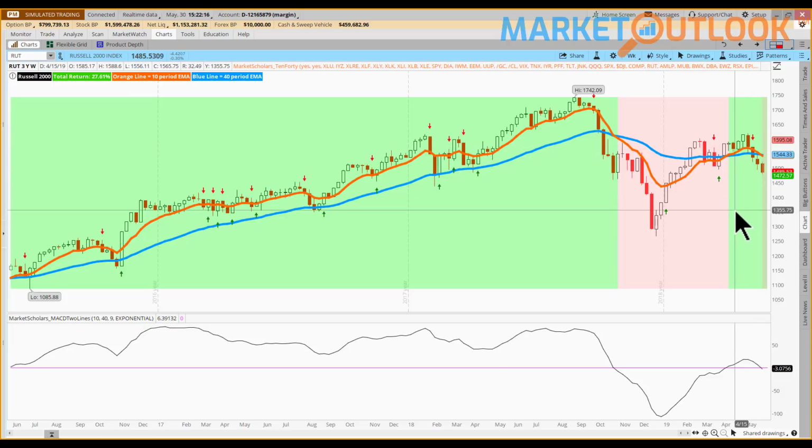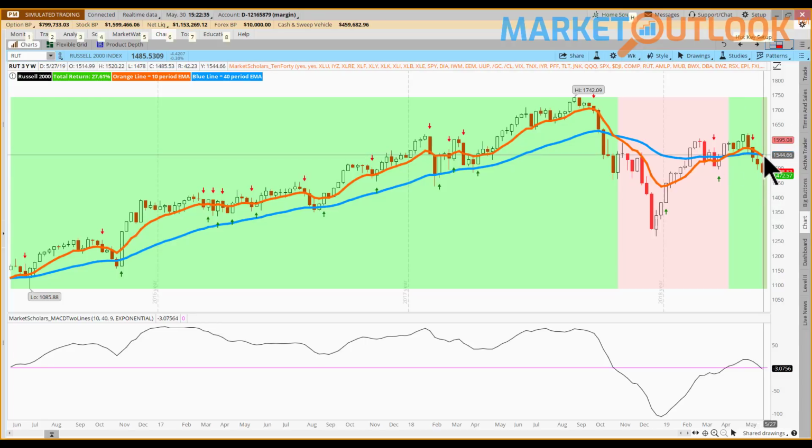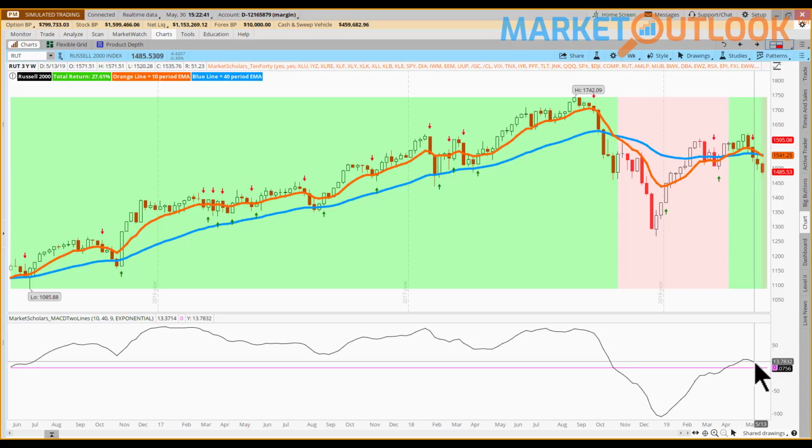Some of you will refer to that as a death cross that's taking place as of this exact moment in time, and we'll know for sure tomorrow afternoon when the markets close whether that is officially locked into place or not. Right now it is looking like it is going to happen, and we do see that that orange line is now trading just a hair below that blue line right there, and you can see it down below with the MACD 2 lines as well, where that black line is now a hair below that pink horizontal line down below. So again, that doesn't necessarily guarantee that there's going to be some massive bloodletting in the market going forward or anything along those lines.